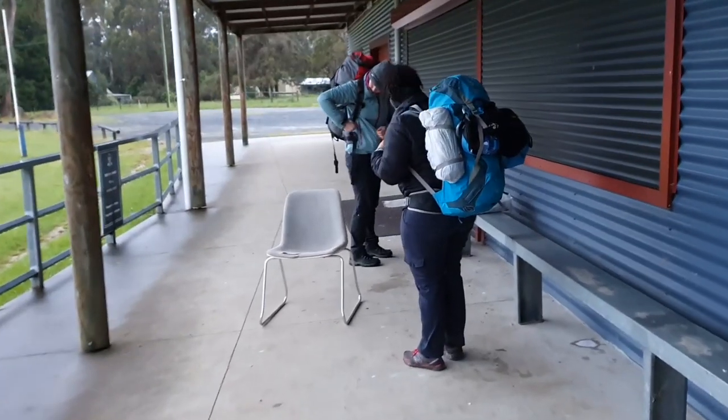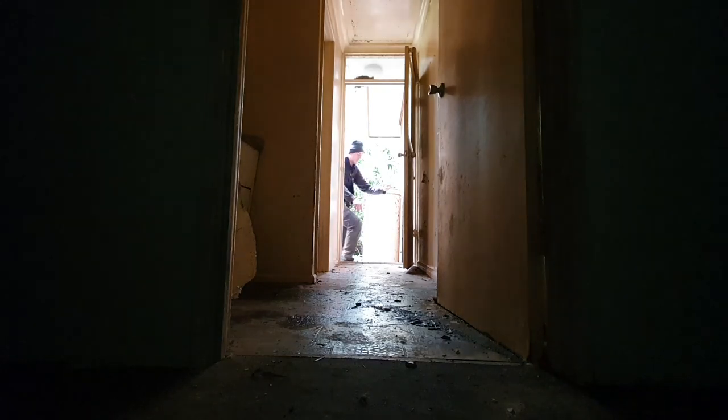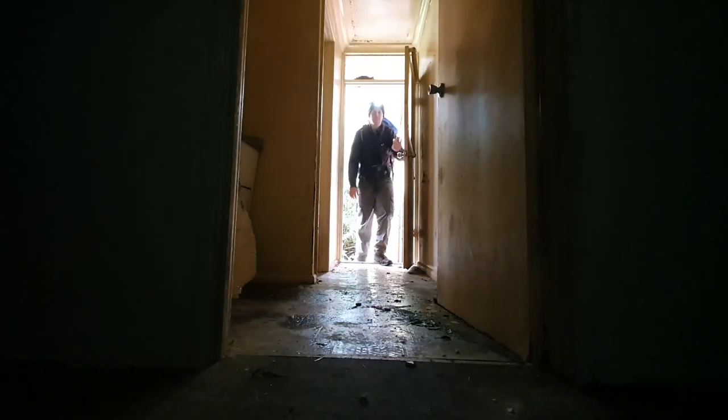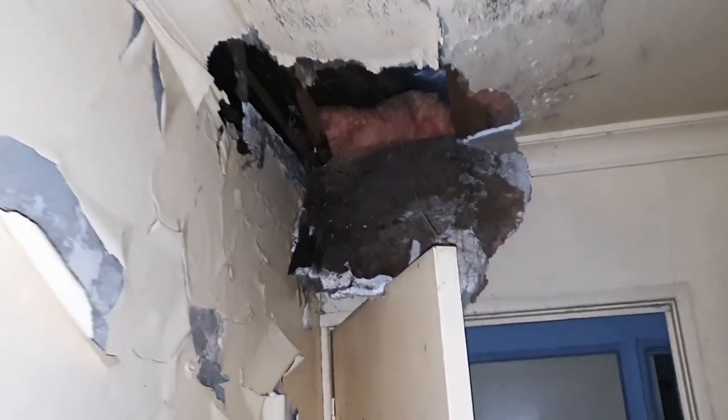Packed up and heading to the secret sleeping location. All right, it's not looking the greatest. I haven't actually had a very good look at this abandoned house. I just know it exists, and it's a roof, and we don't have a tent.